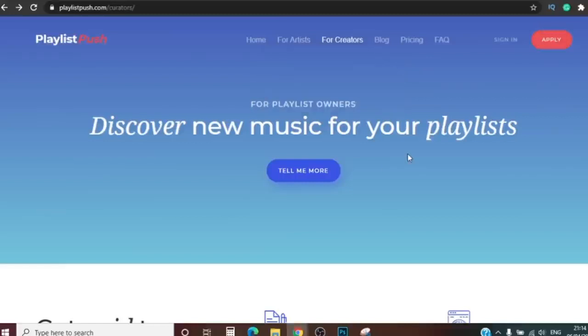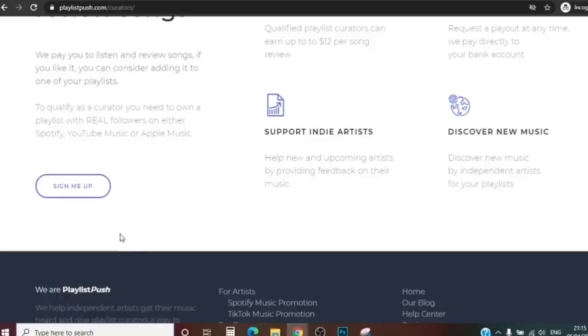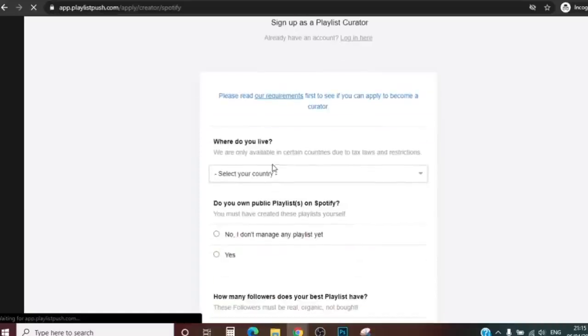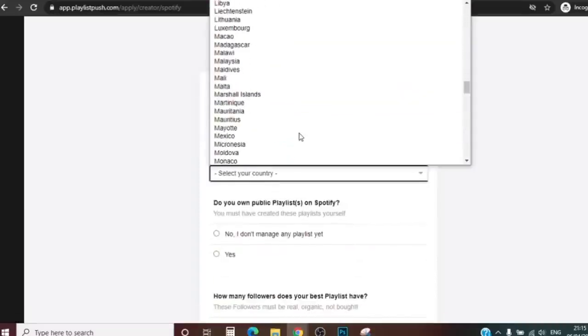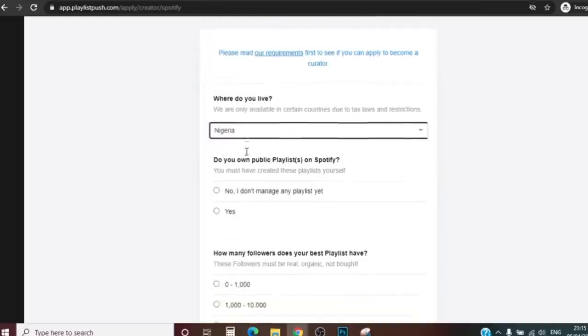So what we want to do right now is click on where it says sign me up. When you click on sign me up, it's going to take you to the part where you're going to be able to create an account. Here it's going to ask where do you live. You're going to select your country, and for me, I stay in Nigeria. That's where I was born, Nigeria, Africa.